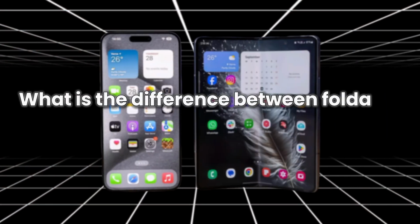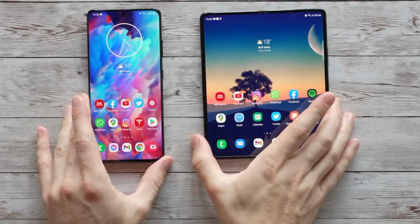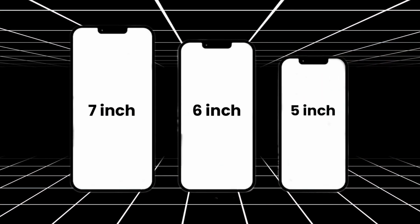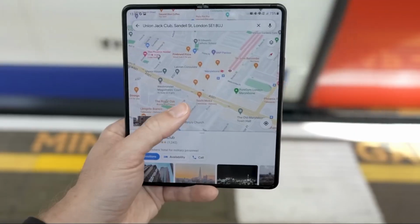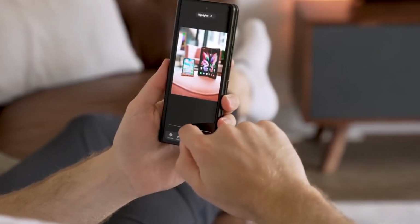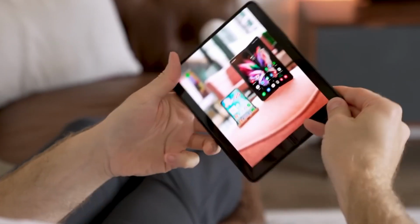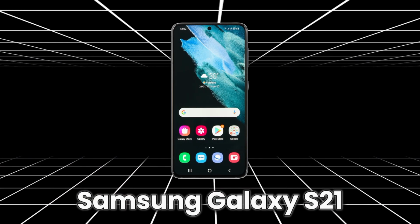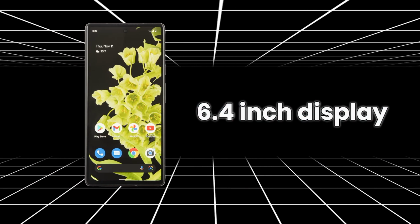So what's the difference between foldable and standard smartphones? Standard smartphones have established a range of screen sizes that balance usability and portability, typically ranging from 5 to 7 inches diagonally. However, the advent of foldable phones has introduced a new dimension to screen size and functionality, offering both compact and expanded screen modes. Most popular models in the current market feature screen sizes within the 5 to 7 inch range. For example, the Apple iPhone 13 has a 6.1 inch display, the Samsung Galaxy S21 has a 6.2 inch screen, and the Google Pixel 6 has a 6.4 inch display.